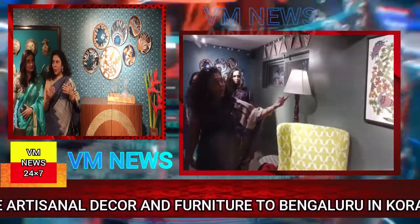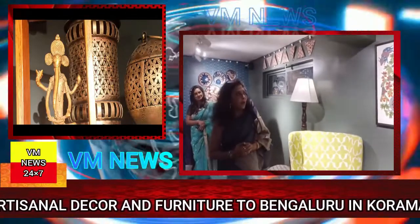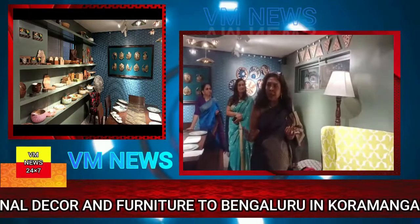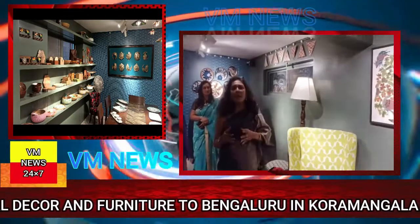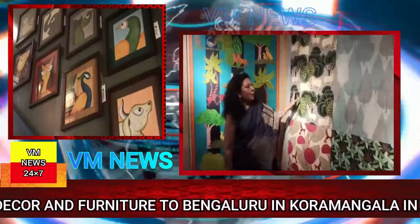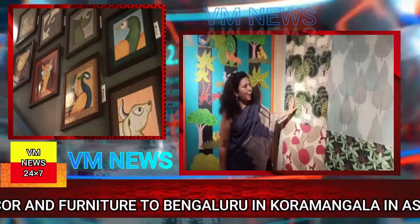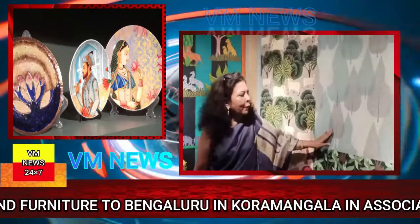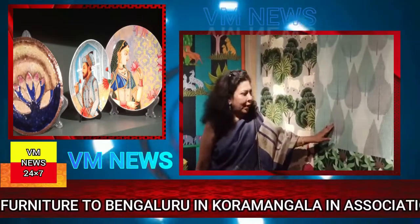And this one here is a bone painting. This is a very vibrant style of art which comes from Madhya Pradesh. And it's a very contemporary style of art which is very adapted. This is the pichwai art form which has been made into a wallpaper. This has been done to popularize the art, influenced by the Pattachitra style from Orissa.